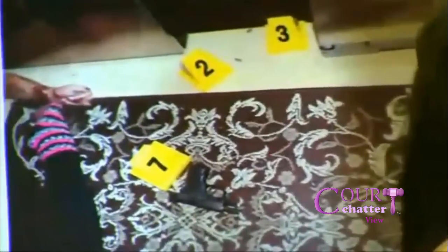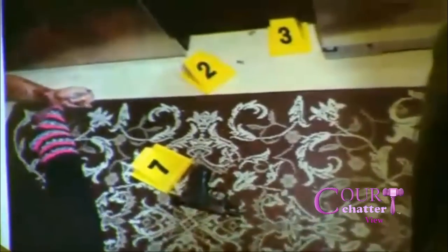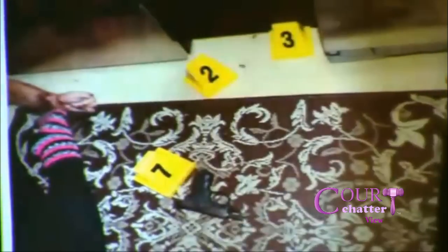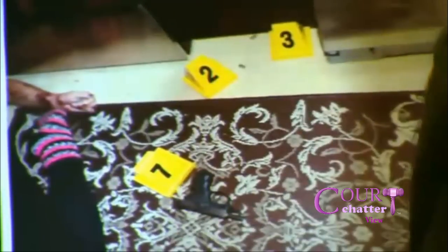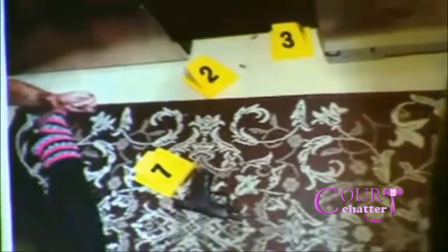So, officer, continuing on with our examination of this scene, beginning with number 79 now in evidence. Can you tell us which markers we're looking at there? We are looking at markers 2, 3, and 7. And what is on each respective marker for the record? Marker number 2 is depicting a casing. Marker number 3 is depicting a casing. Marker number 7 is depicting a firearm. And 78 in evidence.